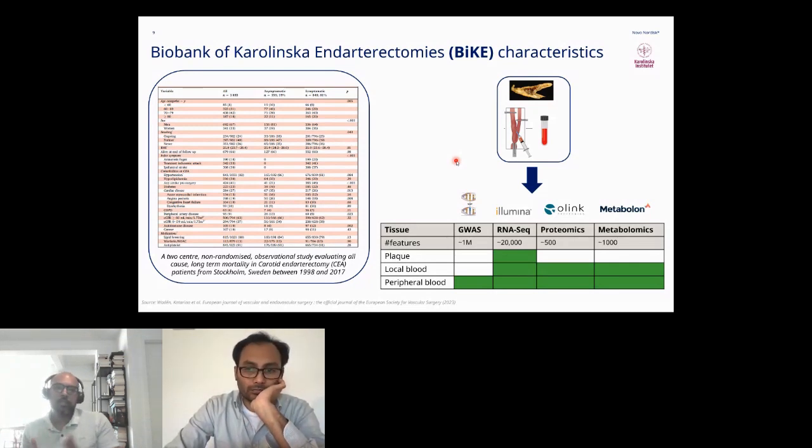And we were able to generate different types of omics, as you can see on the right-hand side. The important part is we were able to do SNP arrays, RNA-seq, proteomics with Olink, and metabolomics with Metabolome. The important part is it was a very unique setting where we actually had the plaque drawn from the neck of the patients, and then we were also able to get the blood around the plaque region and the peripheral blood.